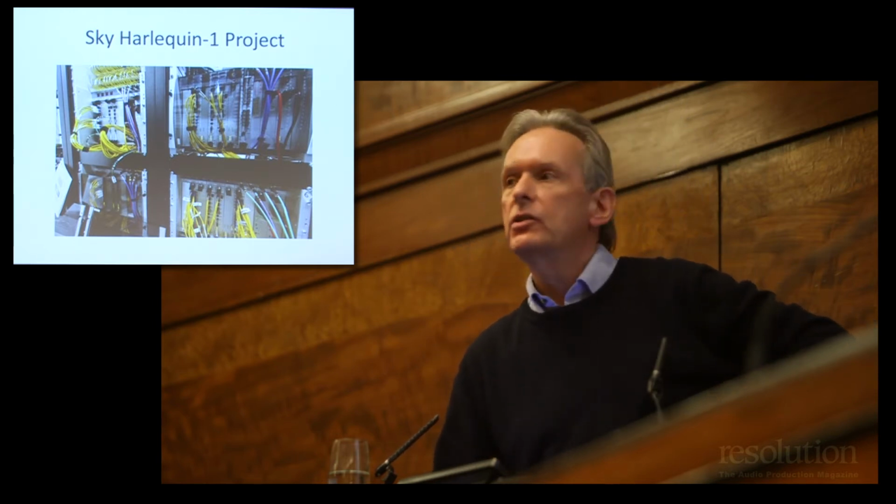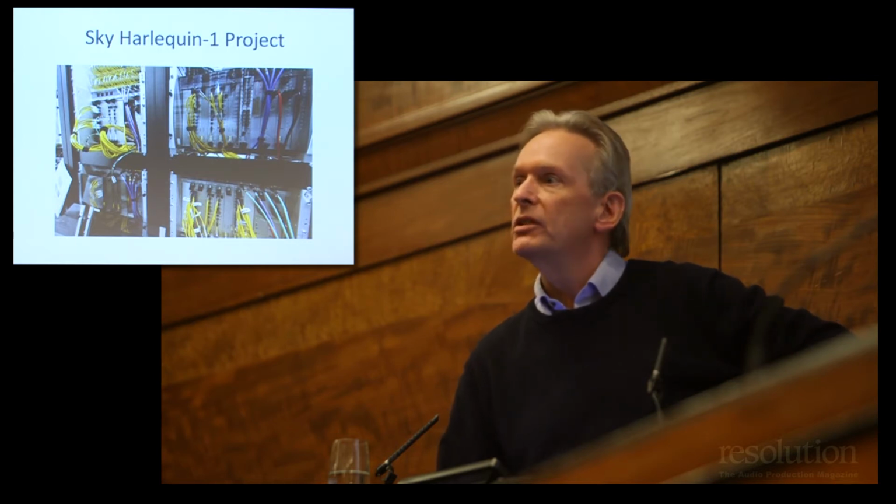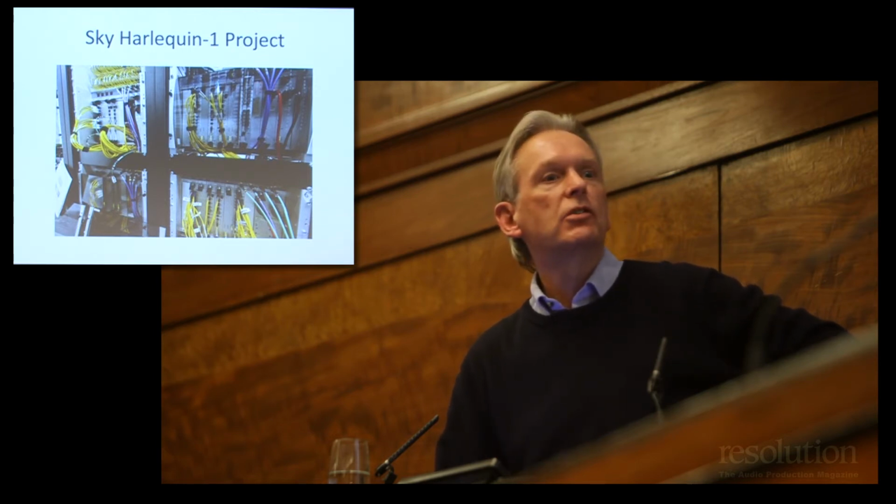That's a very useful feature when you have, for instance, floating I/O that you might want to use in different areas and into different galleries. But we'll come on to that when I talk about the network control structures that we're using.